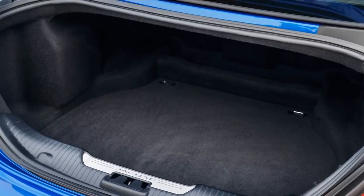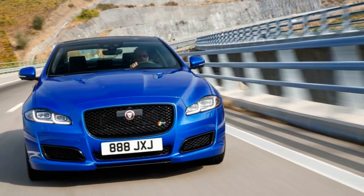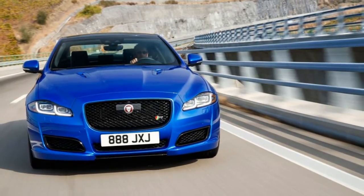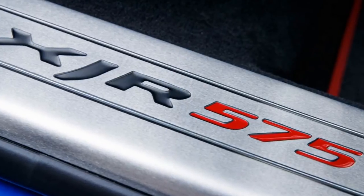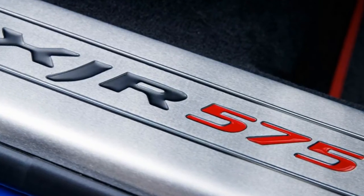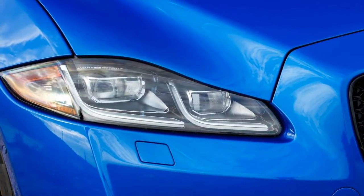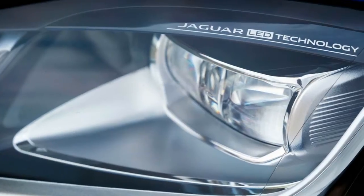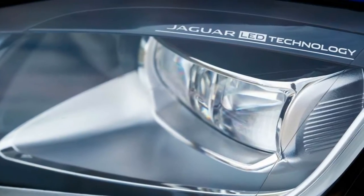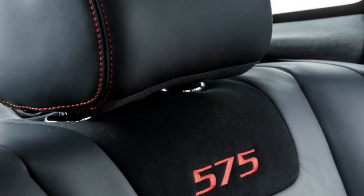Embroidered on four of the five seats, emblazoned on the door sills, stuck on the trunk, and prominently displayed at the top of the dashboard. In Jaguar's not-so-subtle branding of this car, it's as if horsepower is some kind of abstract, intangible idea, something that cannot be seen nor heard nor felt. But in the XJR 575, those workhorses can very much be seen and heard and felt. And the best advertisement of all this power can be found under the driver's right foot.